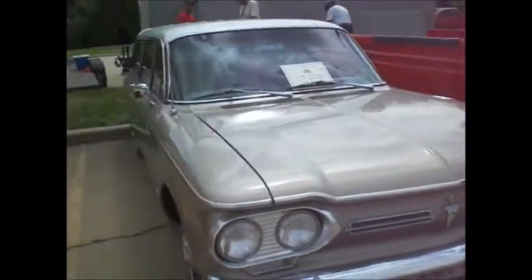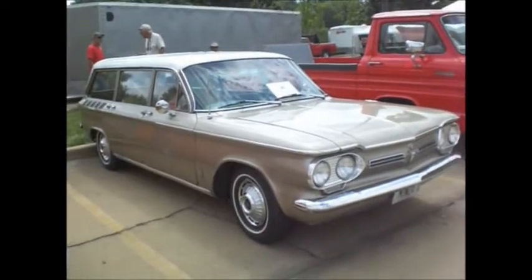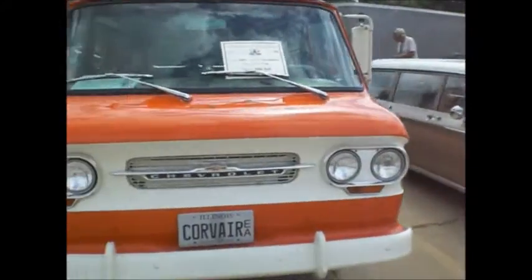1962 Monza station wagon. This was in the car display inside the vendors area. Monza wagons, pretty rare. They weren't called Lakewoods in 62.